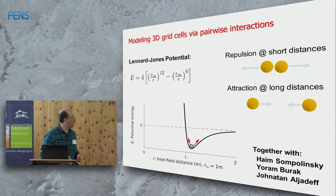And to model this, we paired with some theoreticians, Chaim Tsumpalinsky, Ram Burak, and Yonatan Al-Khadef. They actually did all the modeling work. And they came up with the following idea. It's a very simple model that, as I'll show you, can explain both what happens in 3D and in 2D in one simple model. So the idea is that you have just pairwise interactions. The only thing that happens here is pairwise interactions between pairs of fields. And they assumed this form of interaction potential, but it can work also with other forms.